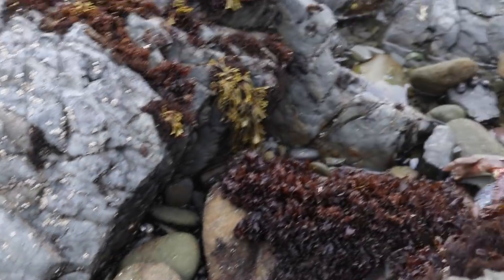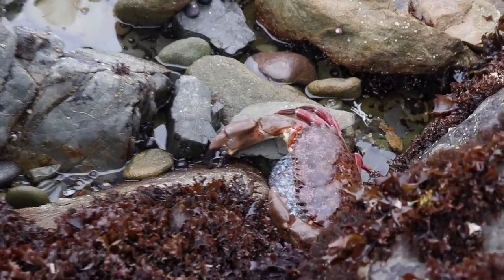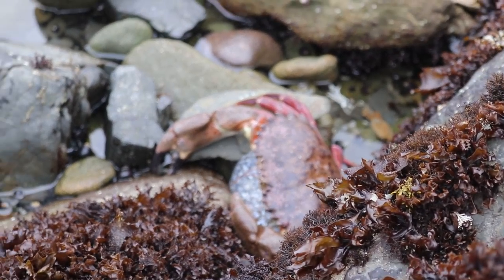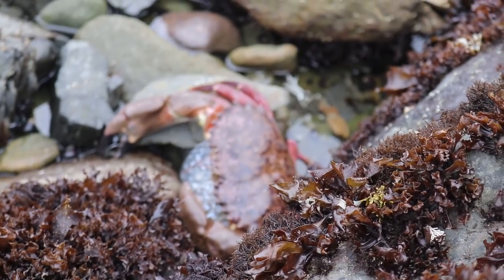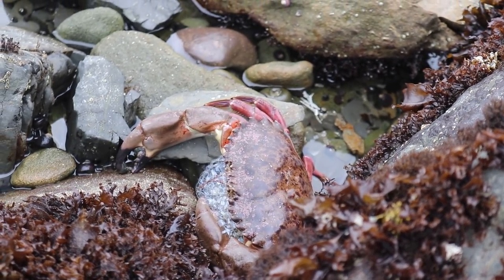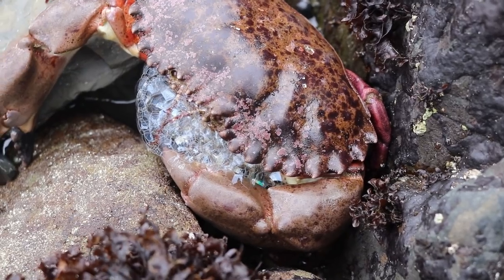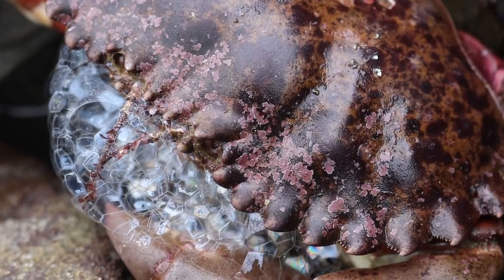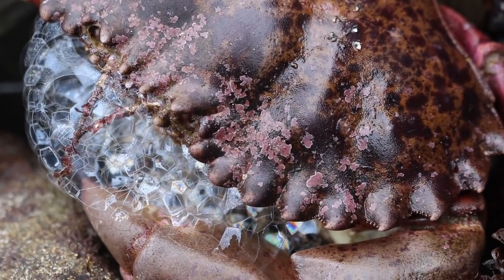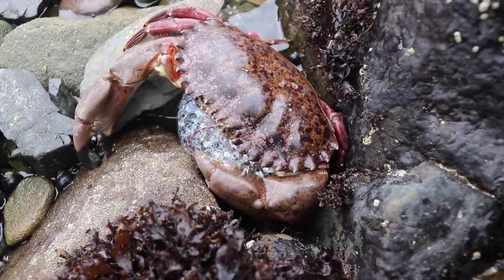Now that, guys, that looks like a big male rock crab. Those claws are huge. Look at that guy, his claws are huge. I'm gonna catch him. You know, I heard they blow those bubbles when they're out of water for a while, and that's how they oxygenate their gills, essentially.